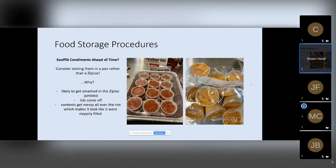Okay, so now that we talked a little bit about why we would prep for a mission, we'll go over a couple food storage procedures. One of the biggest things that we do ahead of time is souffle condiments. And why do we souffle condiments? It can be very time consuming on the jet, especially if you have more than one or two.